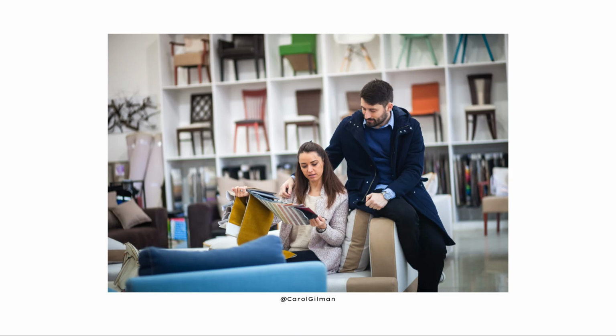So when you're looking for upholstery fabrics for your sofa, you want to think about the color of the fabric. But before you even think about that, think about the durability, because the last thing that you want to do is choose a color of fabric that you really love, but then it doesn't last very long. So just keep that in mind when you're out and about looking for fabrics, to look at the durability first.